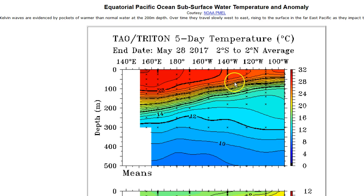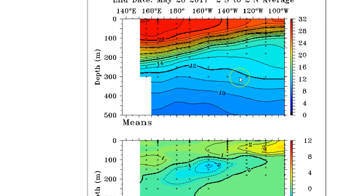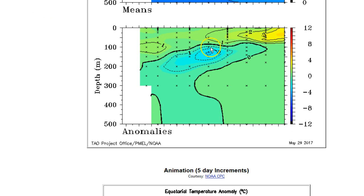And then the 24-degree isotherm has actually gotten a little bit thicker. It's almost, let's say, 90 meters deep here at 140 west. It was up around 75 and even shallower than that, and continues on into Central America. Anomalies, differences from normal for this time of year.